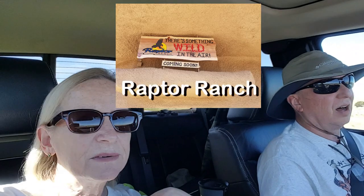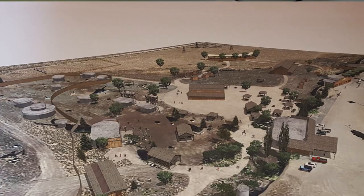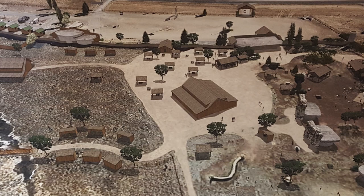They're going to have bird wildlife. It's going to be called Raptor Wild, something like that. I'll have the correct name of it. I took some pictures of their plans while we were visiting inside the shop there. They're also going to upgrade the RV park where it'll all be 50 amp and they'll update all the spaces. They said it would be a lot nicer.